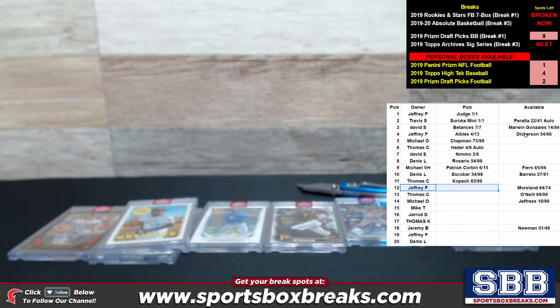Guys, Jeffrey's asking for input if anybody wants to provide any input. Got the Peralta, the Gonzalez, the Dickerson, Fierce, Barreto, Moreland, O'Neill, Jeffress, and Newman, 1 out of 48. 9 cards left. Yeah, go with the low numbered. So the Peralta is a 22 out of 41, so 41 only. That would be the lowest.